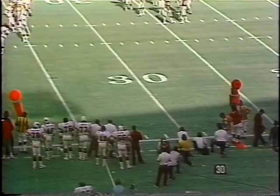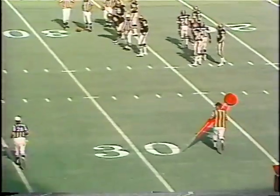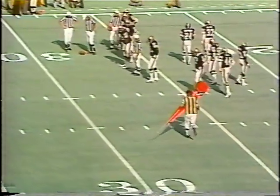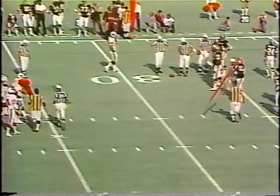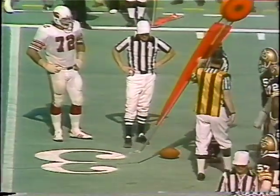Well, they're taking a look at this measurement. There is a final score that just has come in. Dallas pulled it out, kept that undefeated season going. They won 16-10 over Philadelphia. It wasn't easy, though, and I think that's credit to the Eagles. They are playing very fine football.